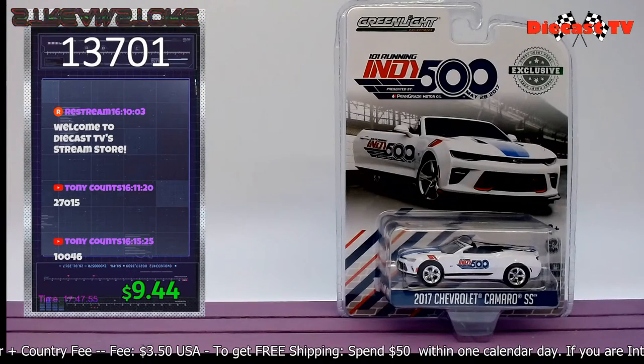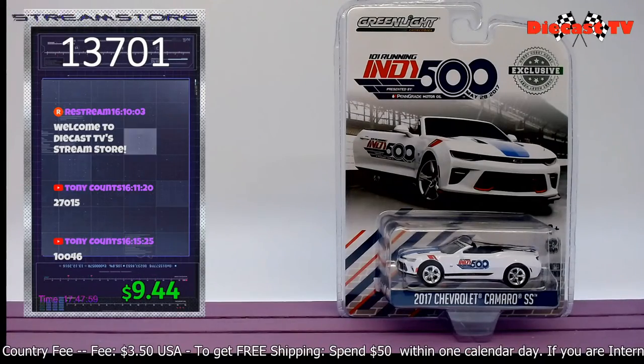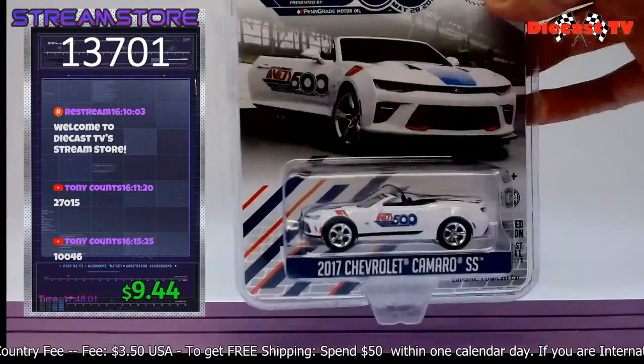Greenlight Collectibles, Indy 500 Hobby Exclusive, 2017 Chevrolet Camaro.